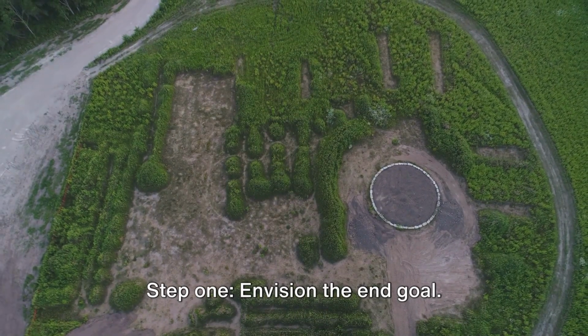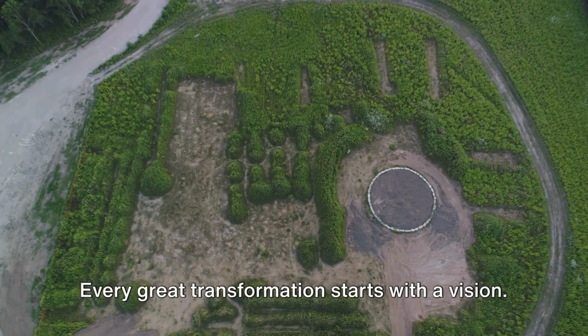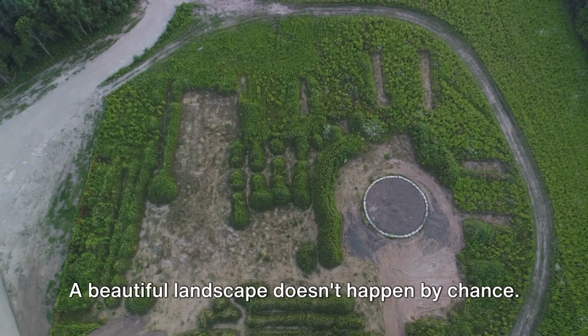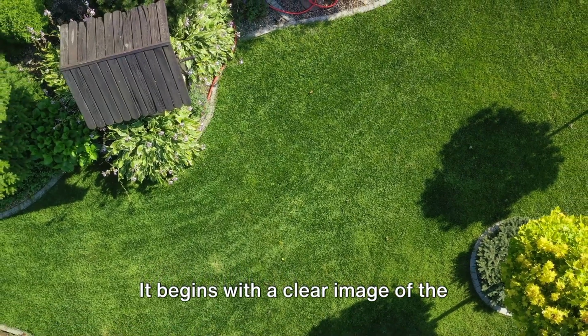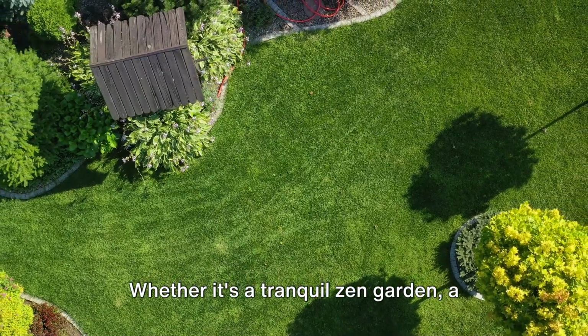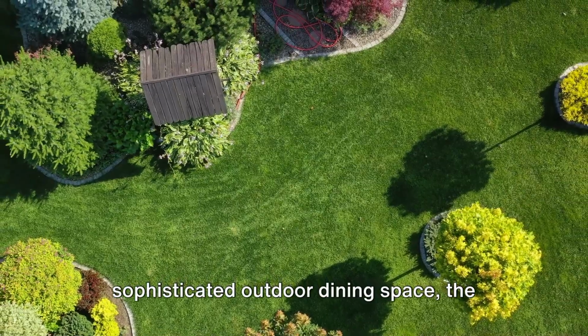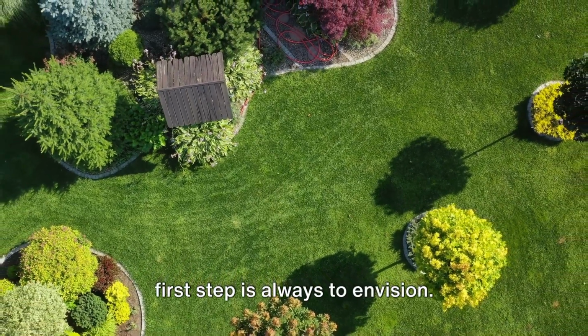Step 1. Envision the end goal. Every great transformation starts with a vision. A beautiful landscape doesn't happen by chance. It begins with a clear image of the desired outcome, whether it's a tranquil Zen garden, a lively playground for the kids, or a sophisticated outdoor dining space. The first step is always to envision.